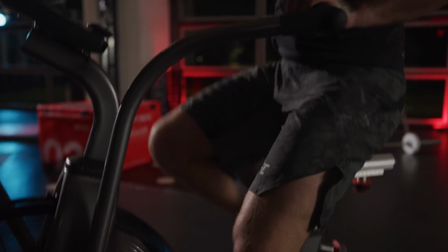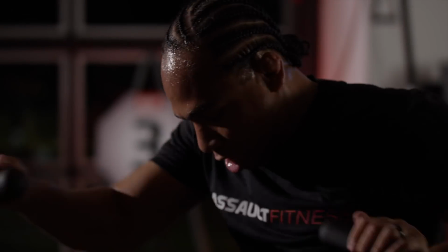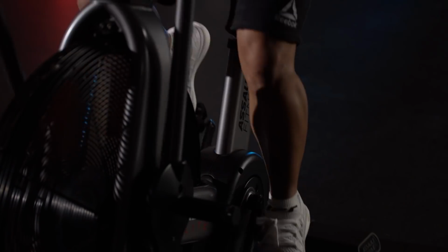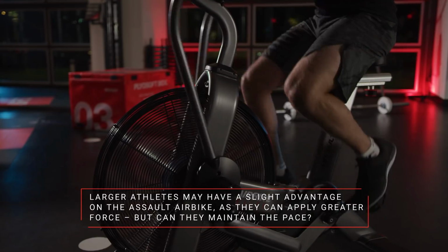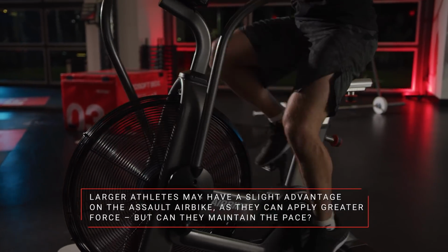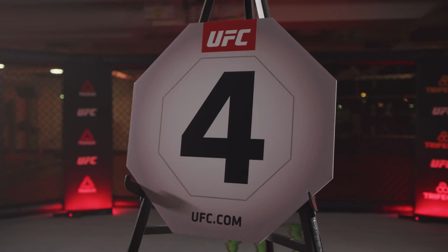He's gonna have that more power, so we're gonna be able to do this really quick. If we're putting us on a bike, his legs are gonna be a lot longer and get more power because they generate speed. The Assault Air Bike drivetrain makes pedaling more difficult than on a standard stationary bike, which translates to more calories burned.